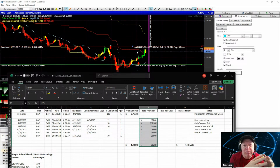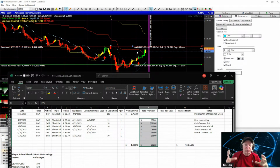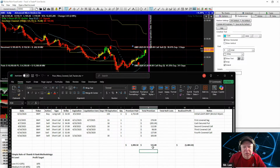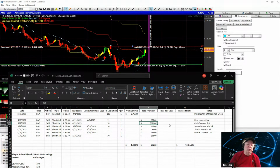That's one of the key components of being a long-term investor, long-term trader, is that you make a lot of trades and don't look at each trade in isolation. You got to look at them as a group. And so you can see we had one loser right there. So you can say, oh, Land's a loser. No, this is just one trade in a whole series. And you can see we're still at $515 on this one.